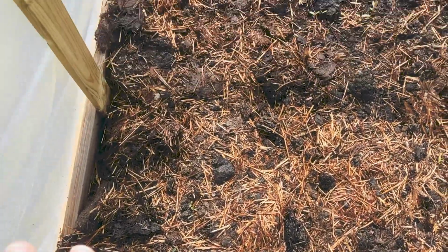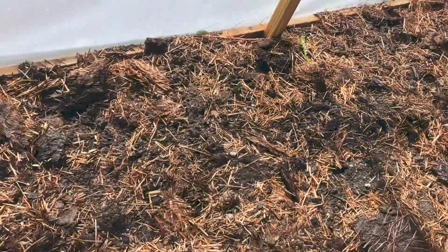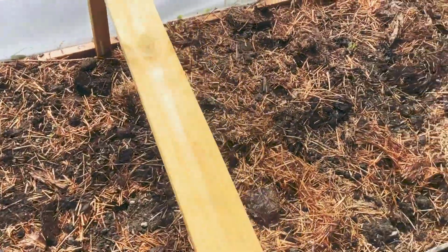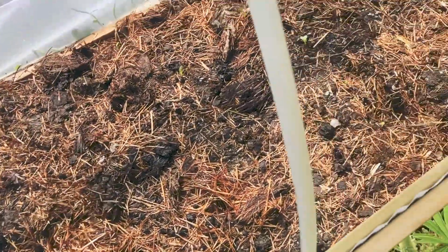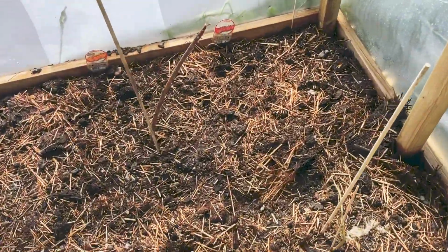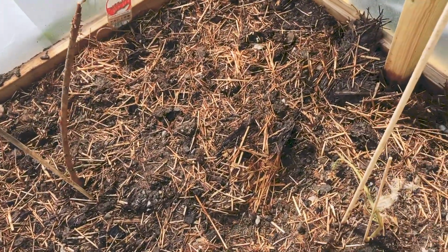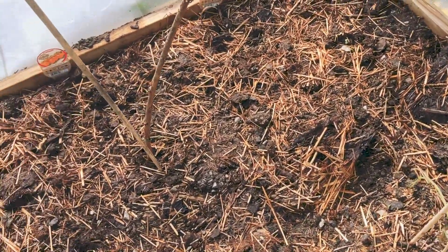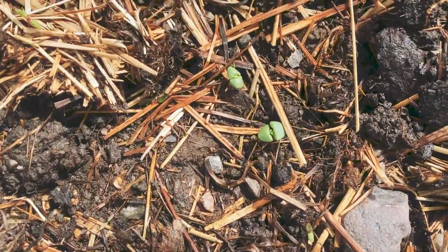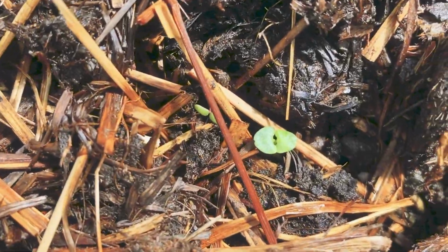So it doesn't look like much right now, but we have planted a ton of veggies in here. Beetroot, carrot, radishes, Swiss chard. We did plant some tomatoes and they died. Like, those were tomato plants. There's nothing left to see. Here I planted some basil and that is starting to grow.